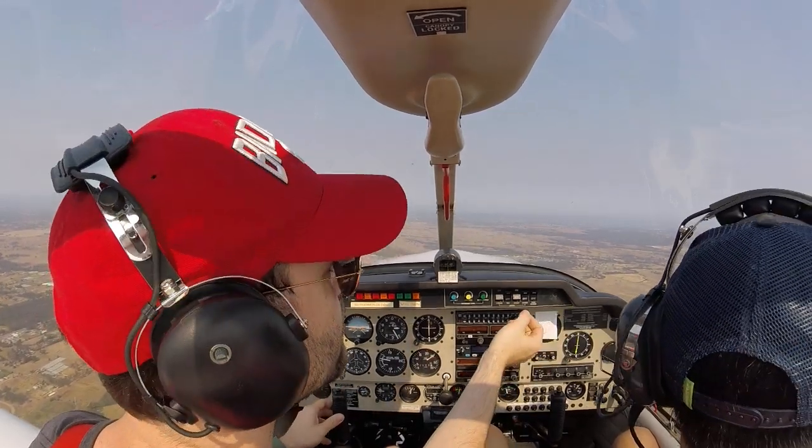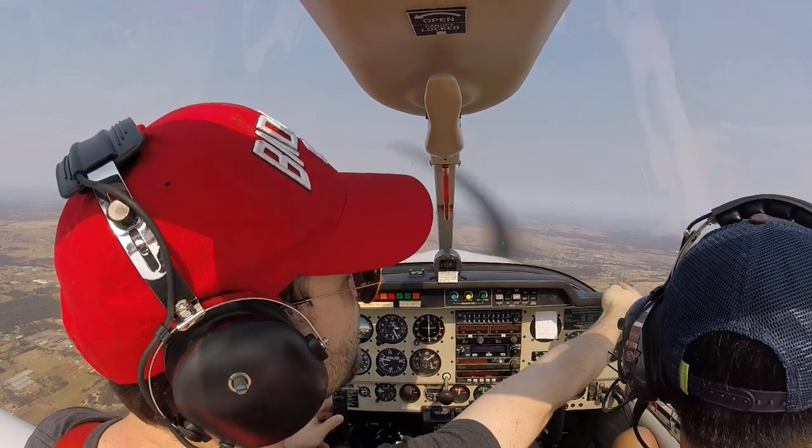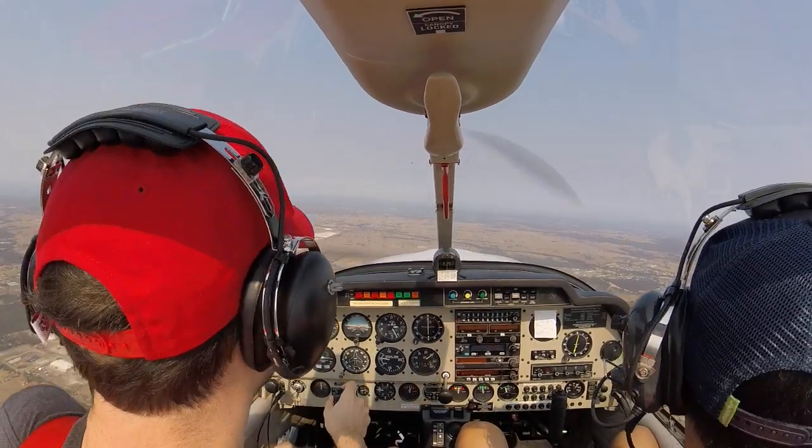There's the pipeline. I don't know if you can see it yet. There's that straight line feature. It goes by that white shed there and continues out there. It almost looks like a railway line. I think that's the water pipeline that brings water. Okay.